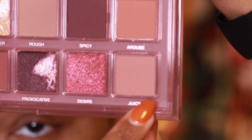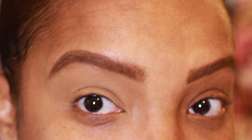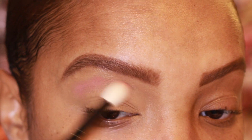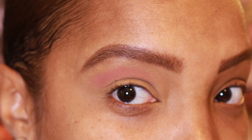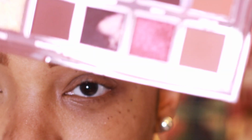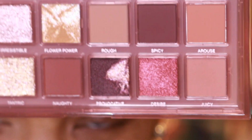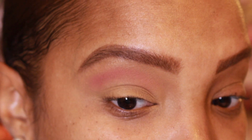So at first, I'm gonna jump in with the shade Juicy right here, and we're just going to start blending that in the crease/transition area. All right, so immediately I put it down. It's giving me pigment. It's coming off a lot darker than I thought it would be. Okay, so that's good because look at this shade. This is the shade Juicy. So it looks a little bit lighter, and it's not really so much the camera. It looks lighter to me in person. And then when I put it on my eye, this is what it's looking like.